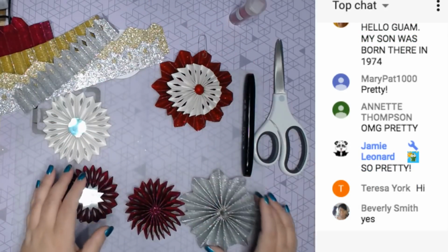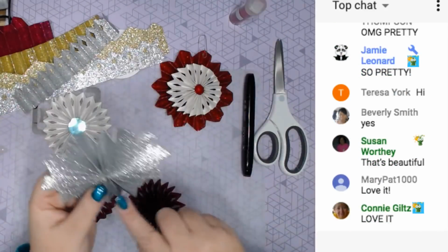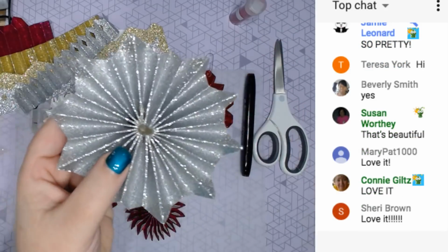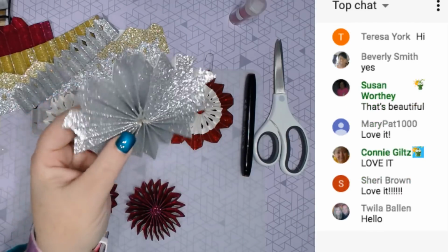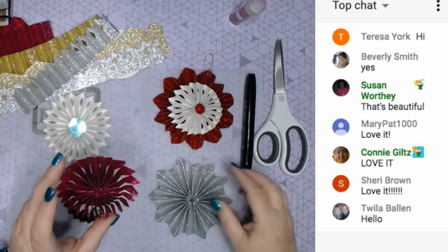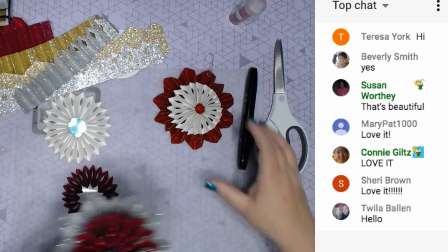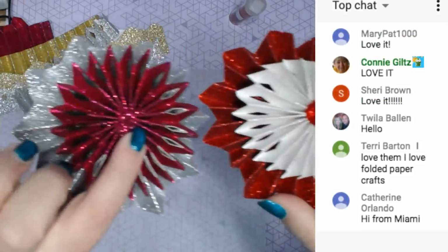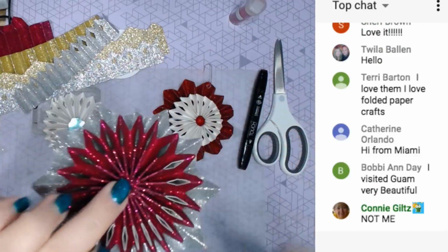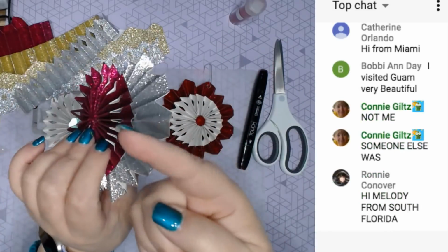Okay, so we also have this one. This one, I didn't do anything to yet. This is what this red piece looks like. So this is what it looks like first, and I think it's pretty just by itself. And then we have this one. This is the part that goes in the center. But if you notice the difference in these two, this one is more domed and this one is folded different. So with the folding, it's sticking up more.